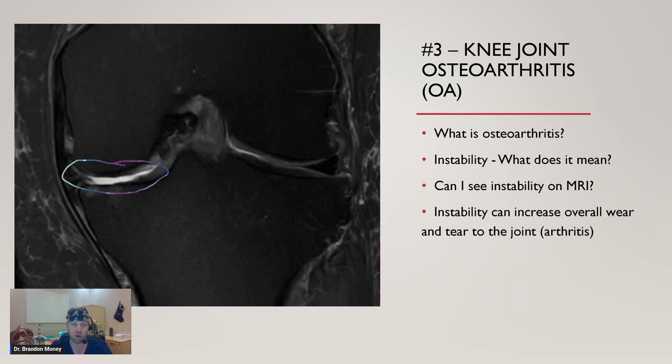Okay, moving on. Number 3, knee joint osteoarthritis. Very, very common in individuals. And what is osteoarthritis? It's such a complex disease process that is so much more than just the loss of cartilage and really needs to be considered as such. Because of this, it can't really be simply described by a single definition.